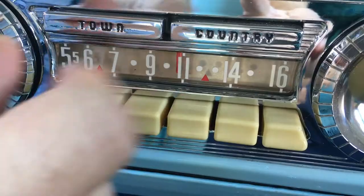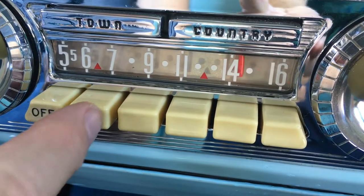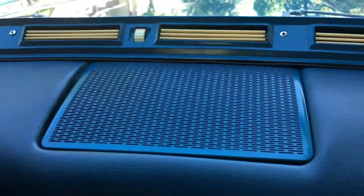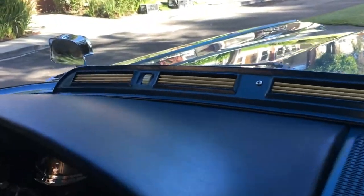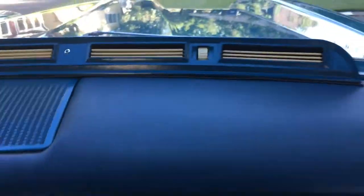Look at these dials right here. Don't you love the plastic ivory and the way it says Town and Country? The speaker grille and the rarest feature of all. Right here, we might as well get it out in the open. This car has factory air. Rare, rare, rare factory air. How much do we love to be cool when we drive?